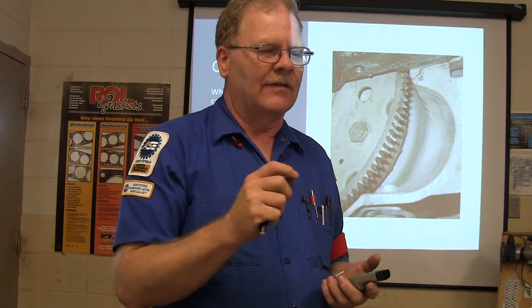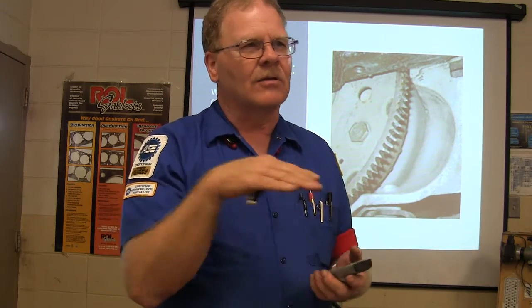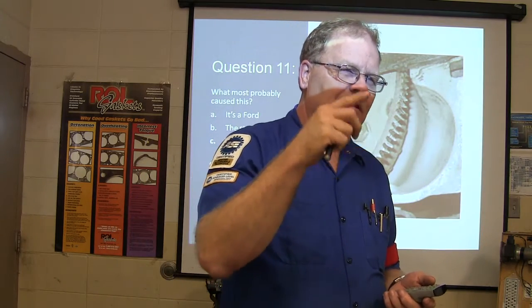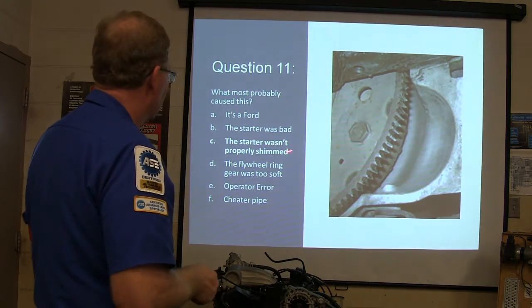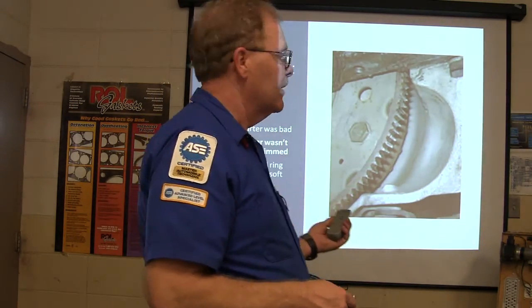But he figured, in his old school way of thinking, if it had a thick shim on it, he needed to put that thick shim back. Well, starters have a little variability, so you're supposed to shim each starter. The block's always the same, so you're supposed to put different shims based on what makes that particular starter work right. It barely was touching the flywheel because he had too thick of a shim on it, and that's what happened. So the starter wasn't properly shimmed was the right answer to that question. We had to pull the transmission out of that one and put a flywheel in it.